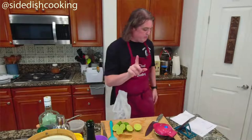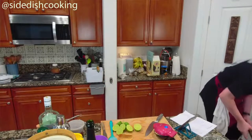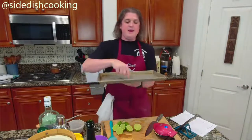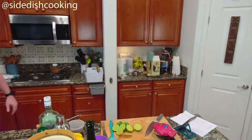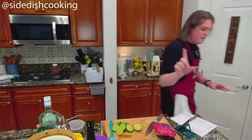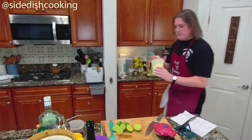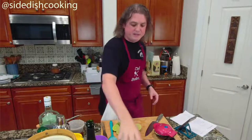The other thing you want to do is get a sheet pan and put parchment paper in it. Now, I'm not going to do that because you'll see why. When we fill these up, the other thing I'm going to do right now is get our vanilla ice cream out. It needs to be a little soft. Yeah, we want it to be soft, and you'll see why.